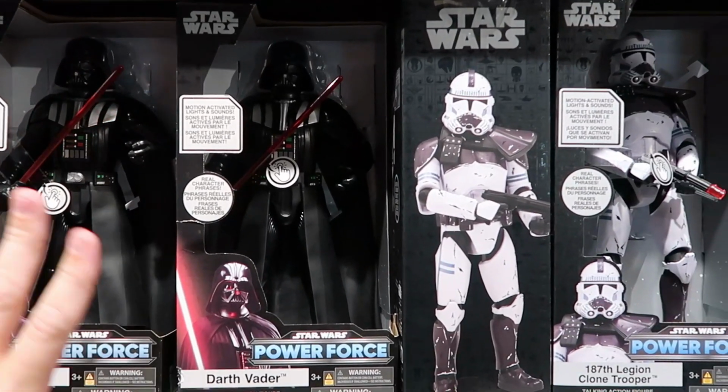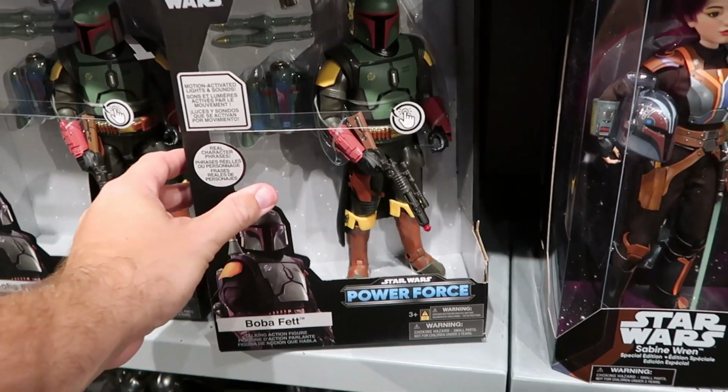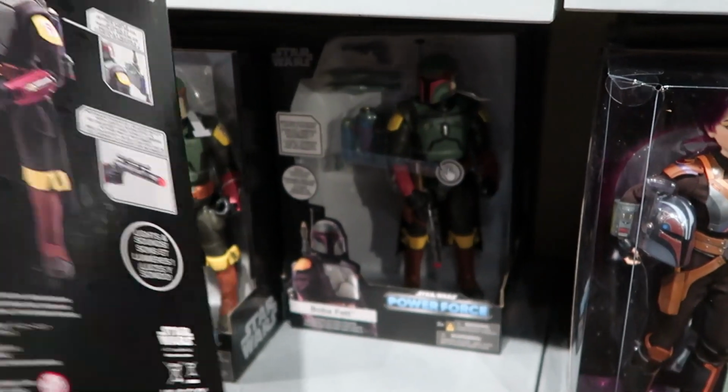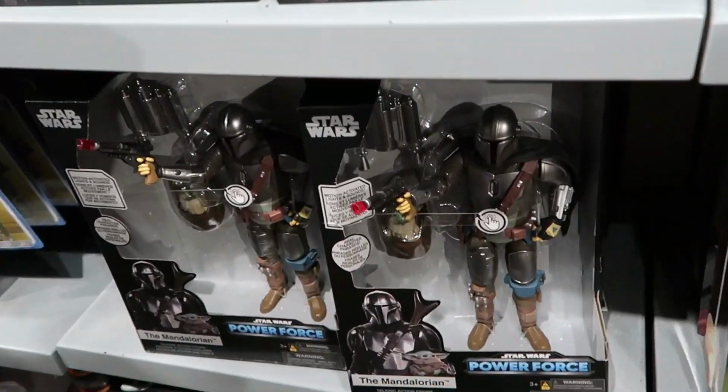Both offerings are $30 a piece, but they even have some bigger ones, like this one here of Boba Fett. You get his blaster pack and a bunch of pistols. Let's see the old price-a-rooney. That one is $35, and then underneath there is the Mandalorian.